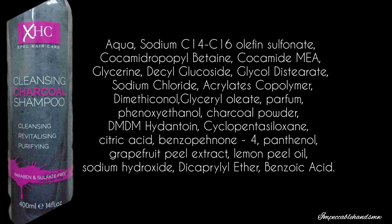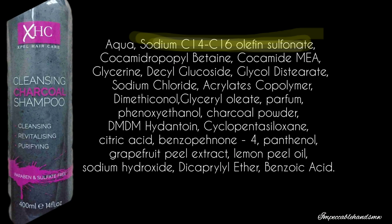Okay, so let's check out the ingredients of this shampoo. We have aqua, the first ingredient, obviously. Then sodium C14 to C16 olefin sulfonate, midropropyl bentane, which is a derivative of coconut oil, and then we have cocamide, and these are the mild surfactants that I listed before, amongst the other ingredients that are really nice. Have you seen what I did there? That is how you know if this is a moisturizing sulfate-free shampoo. Okay, now let's go to the second one.